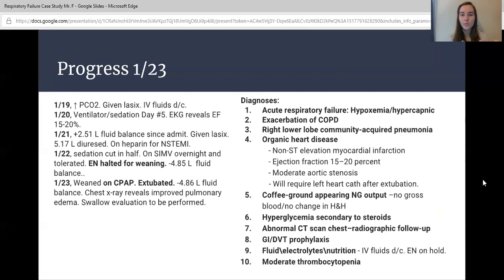Usually coffee ground output means there's a little bit of blood going on, maybe some sort of irritation in the GI tract, but as long as it's not impacting his labs, it's probably pretty minimal.